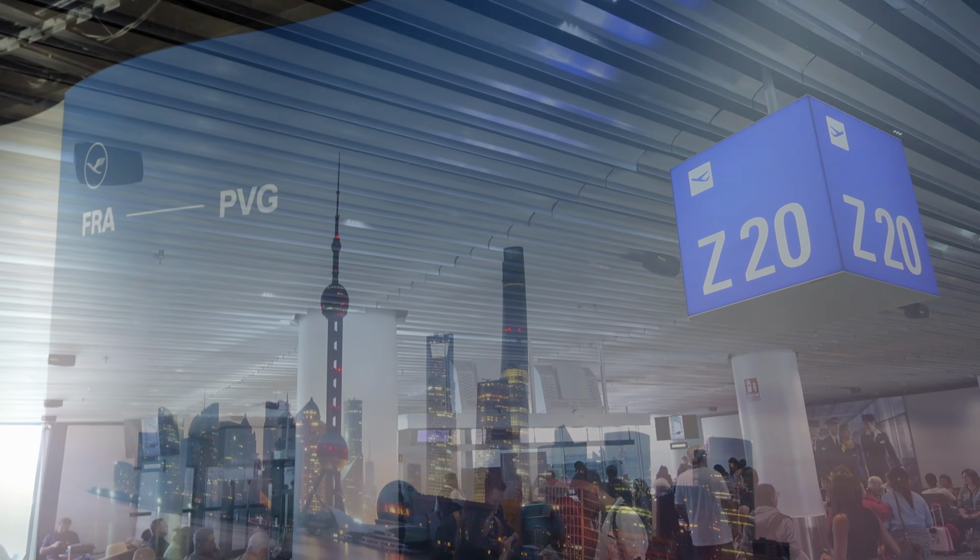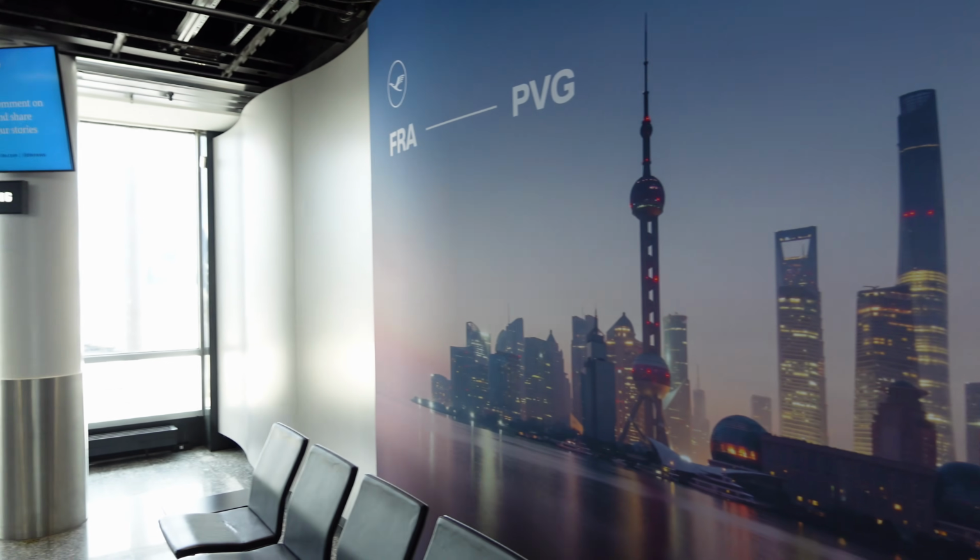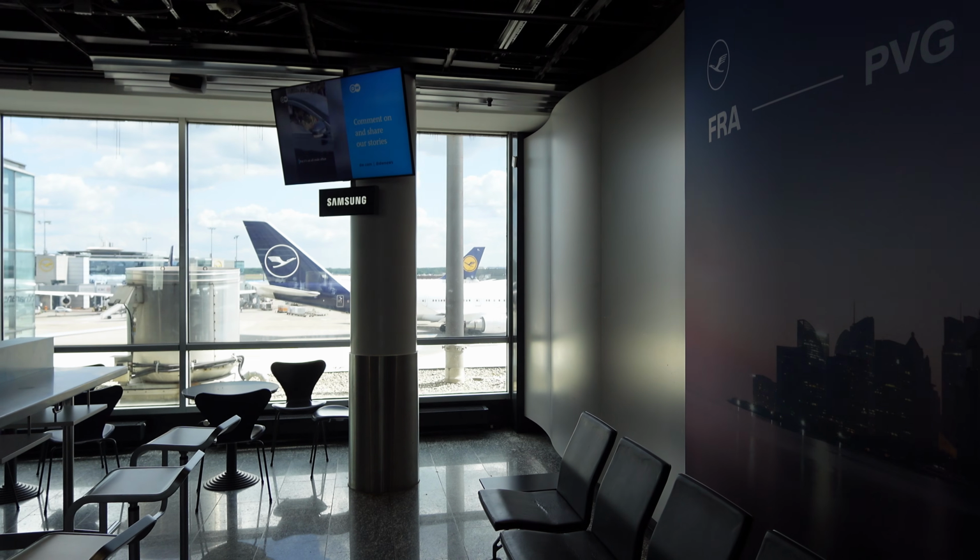A bit of a state of confusion there. The Z gates and A gates seem to be the same. Not quite sure what I meant with the E gates. Thankfully, the flight was actually slightly delayed in the end, so it gave me a chance to catch my breath. Alrighty, so made it to the gate.